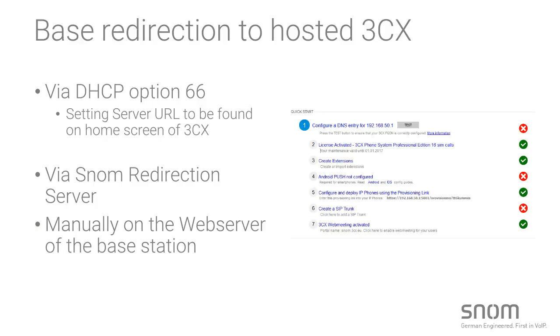And of course, the base station, upon power-up, shows up automatically like every other Snom phone. It's also very nice, so you don't search for it, but it comes up. So how exactly does the base station find the 3CX server, or vice versa? Well, there are many different ways to do that. In a local installation, this would be done by SIP plug and play method.